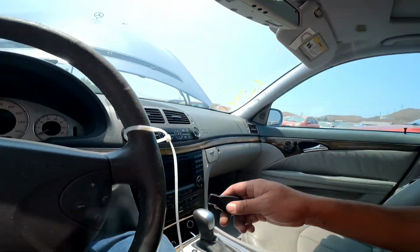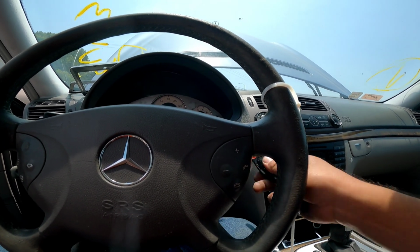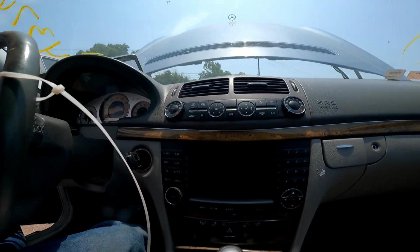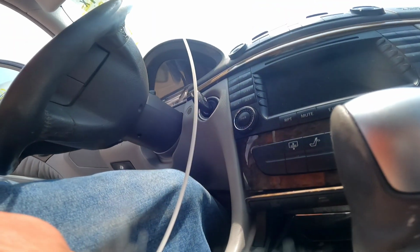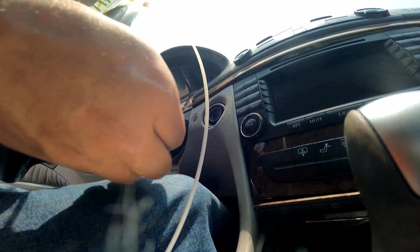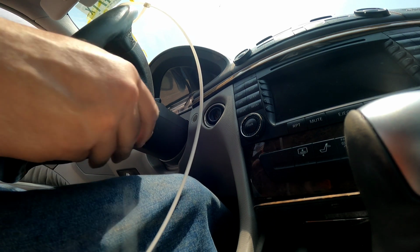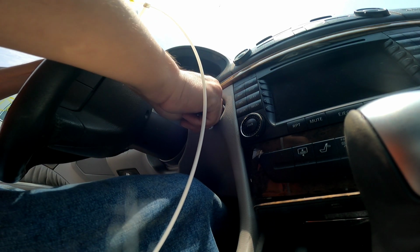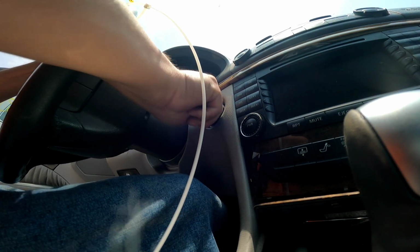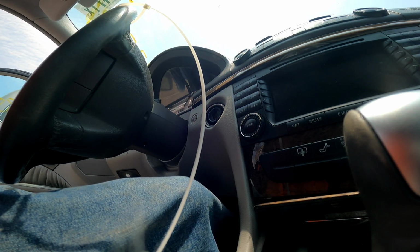This thing is low. Okay. I think the battery is too low. That will not allow anything to happen. Or maybe this isn't even the key. It's a nice car. Let me put the battery and see what happens.